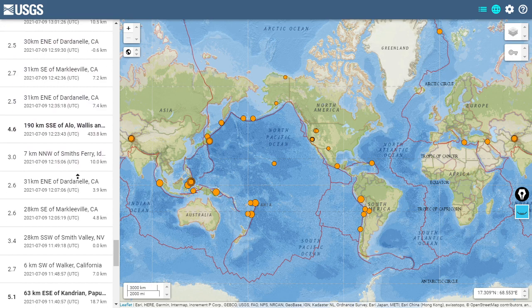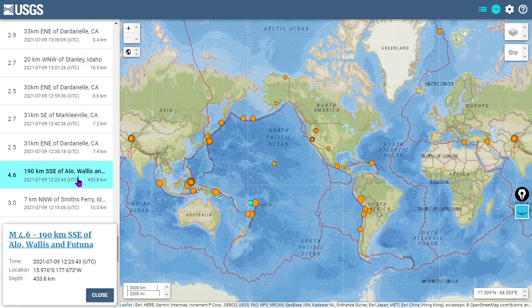And we've got a ton of quakes on the list here because of the recent activity in California. Also, there's one here, it looks like Papua New Guinea. We'll get to it. It's a 4.6. Here's a 4.6 at Wallace and Futuna. So that one's at extreme depth, 433 kilometers.